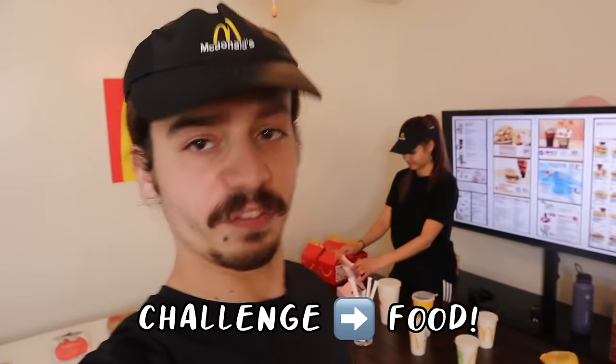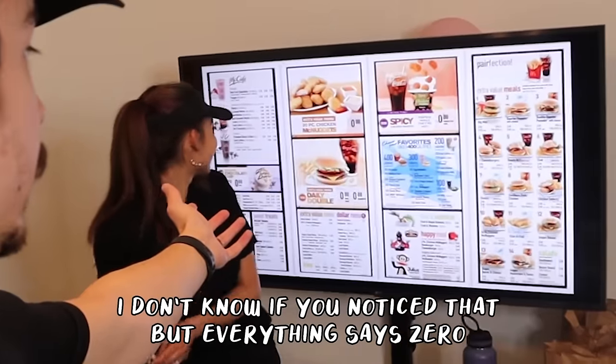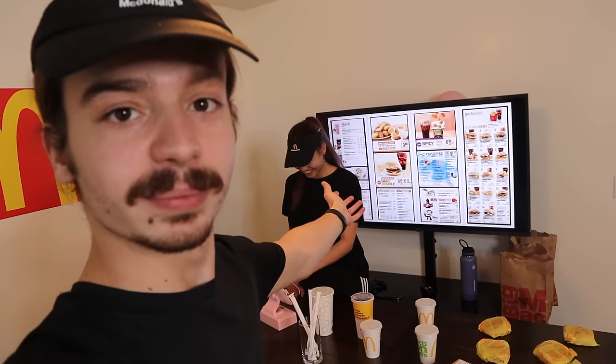Every customer that comes through, they're gonna have to do a challenge to get their food instead of paying for money because that's boring and all those prices say $0. I don't know if you noticed that, but everything says zero. So, it costs $0 to get anything on this table, but they're gonna have to go through a challenge to get that item.